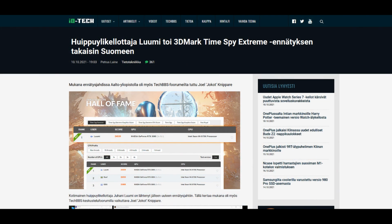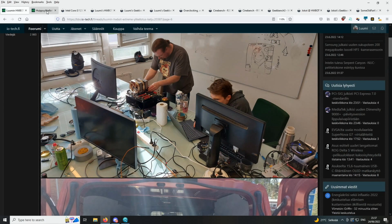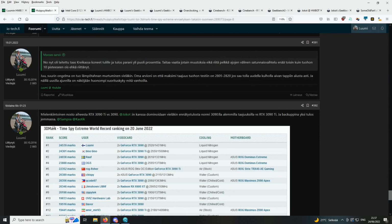We used the very same space as last time when we had this kind of event last October, when we went for the RTX 3090 SLI record score. So when we got the global and at the same time the two-way SLI record score in 3DMark Time Spy Extreme, the rank 2 score in Port Royal, and I think we also got the rank 2 score in the normal Time Spy. And actually we still hold the world record score in Time Spy Extreme with two 3090 graphics cards running at 2520 on the core and 1431 on the memory.